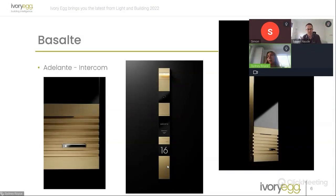So that number there, the number 16, can also be a key fob reader or a card access reader. And then you also have it without the number with a circle on it. They're also releasing a keypad with it. So these come in all the different ranges and all the different finishes that Basalte already offer.